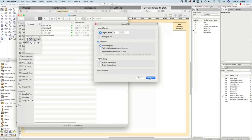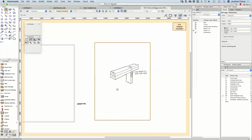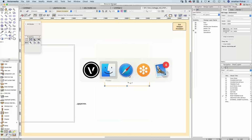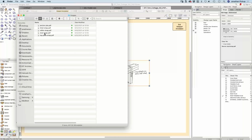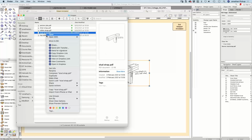So this is importing and referencing something, which is really handy. So that's my stud strap there. So what I'm going to do is I'm going to crop that because that image is too big. And I'll just put a little crop area around there. Now this image is referenced, which means that if I open this image, it was the stud strap I think I opened, and that's a PDF file. If I edit that PDF file some way, any changes I make will update here as well. Now, have I got something I can edit it with? Let's open that.